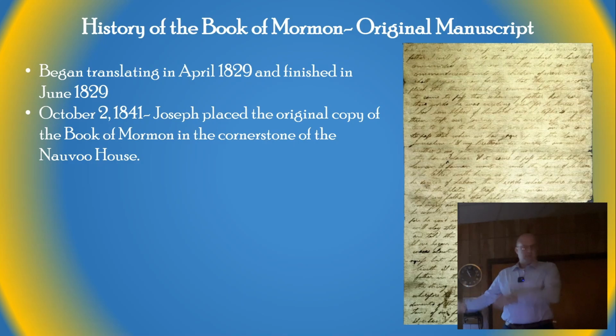So, of course, the Book of Mormon's done. It's been published. It's had multiple editions come out. And so he's carrying this thing, and he decides he wants to put it someplace safe instead of having to carry it around and risk it being lost. Plus, there were so many copies of it out there. He wasn't really thinking of it in terms of we might need the original. And so he put it in the cornerstone of the Nauvoo House, which was under construction. And they also put some coins and a few other things, kind of like a time capsule, and he stored it there.